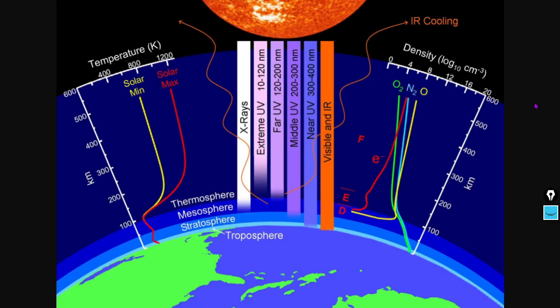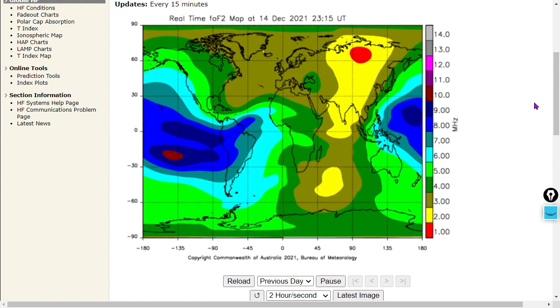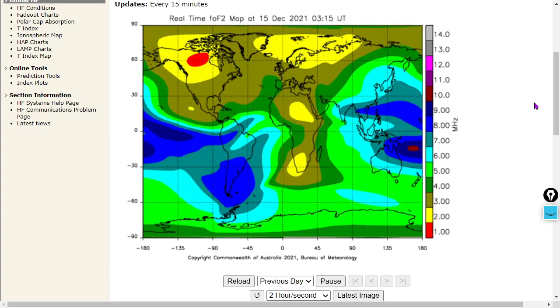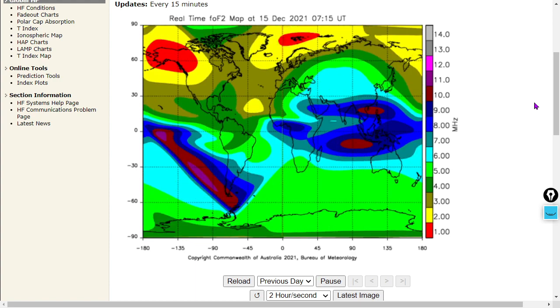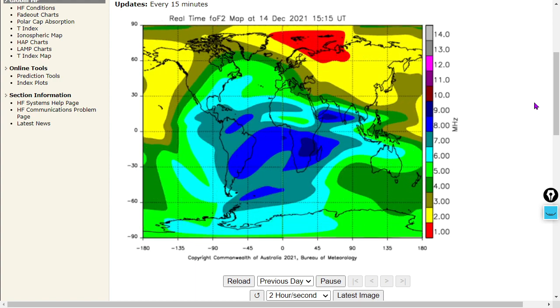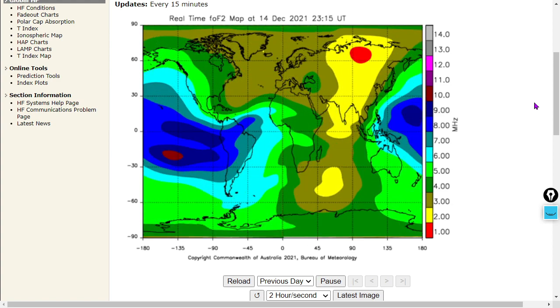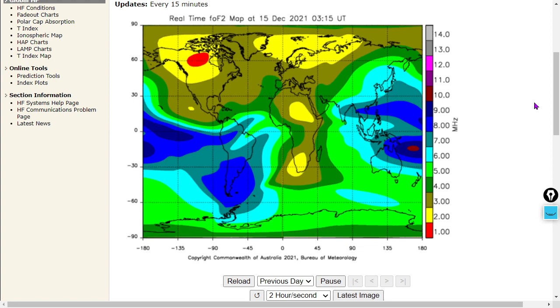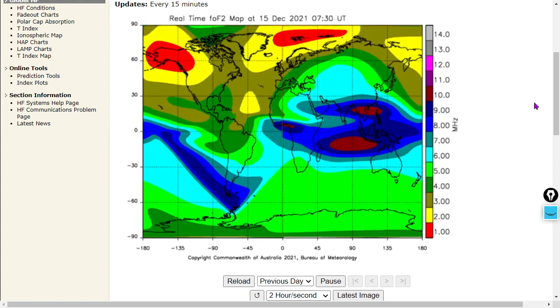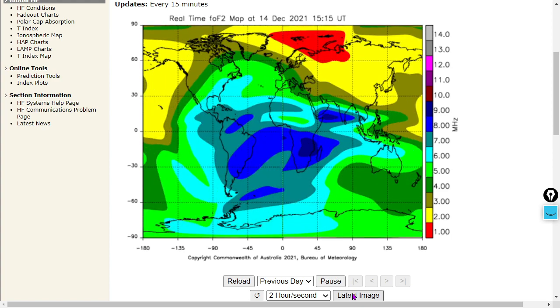Next, we're going to show you the F ionosphere layer, located at about 300 kilometers of altitude. Here's the vibrational frequency ionogram in megahertz, millions of vibrations per second, going on above your head right now, folks. There's a lot of things shaking up there, and this is a measurement of that vibration. In many ways, the bridge between Earth and space.